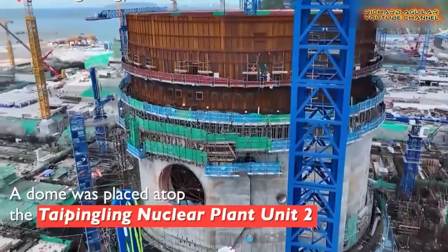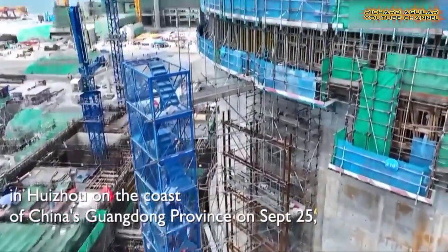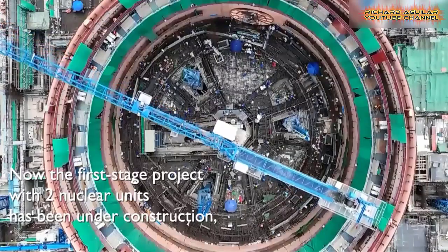And now here we have a dome that was placed atop the Taipingling Nuclear Plant Unit 2 in Huizhou on the coast of South China's Guangdong province, which marks the project entering the equipment installation phase.